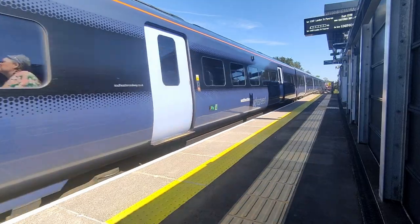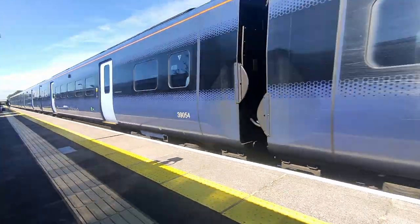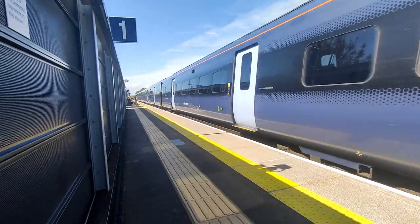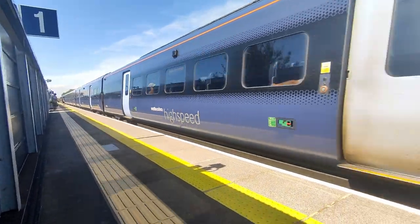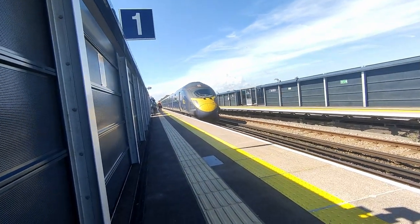Well, I'm going to have to walk up, or my friend can walk down. Why do they have it stop right at the end of the platform where there's no stairs? Couldn't they have it so it's near the entrance?